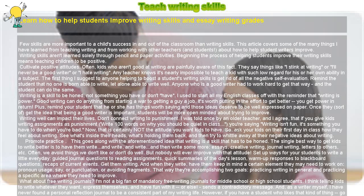Remind the student that no one is born able to write, let alone able to write well. Anyone who is a good writer had to work hard to get that way, and the student can do the same. Writing is a skill to be honed, not something you have or don't have.